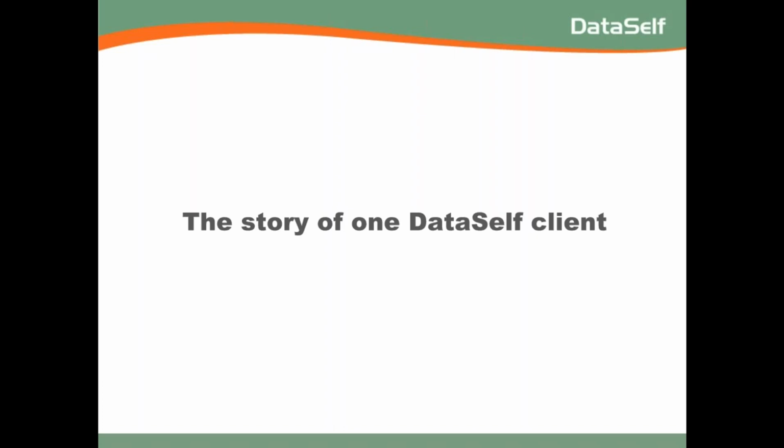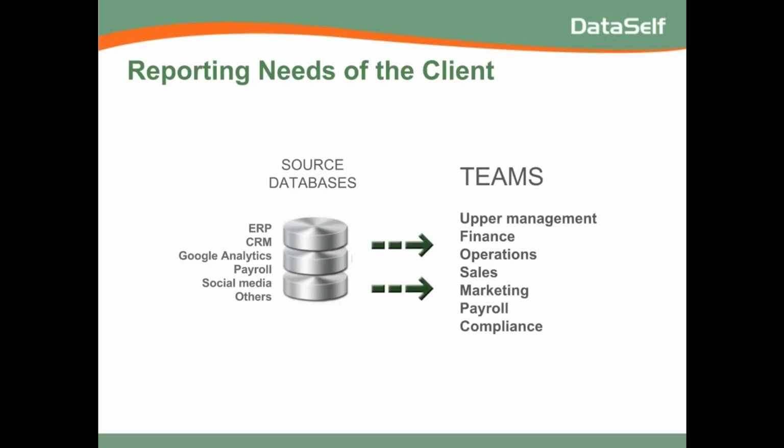The CEO called me and he said, Johnny, my organization is very data-driven. We love to look at our data before we make decisions. And we have many different systems, or what we call data silos. We have an ERP system. We have a CRM system. We look at Google Analytics data for website visitors. We have a separate payroll system. We have social media. We have Access databases and Excel spreadsheets. All of this data we need to use in our decision-making process.